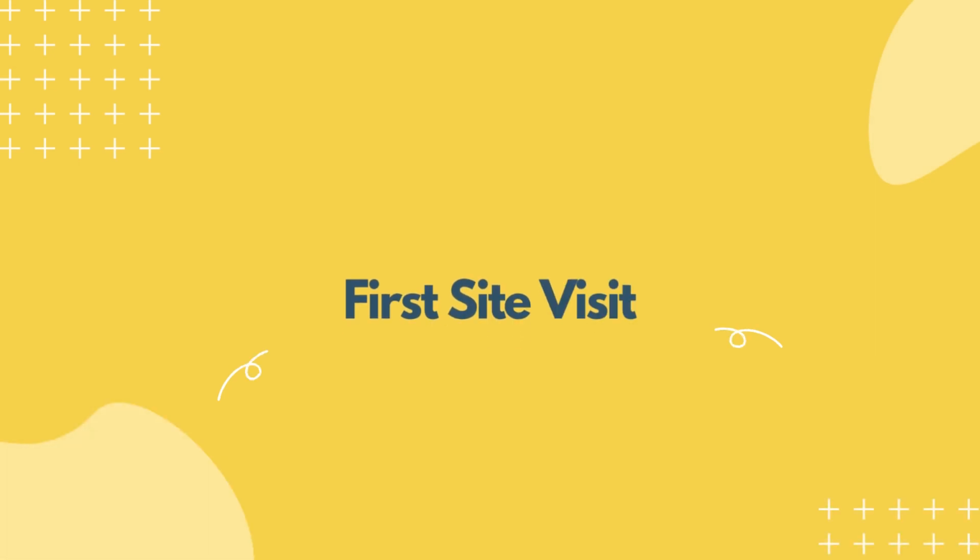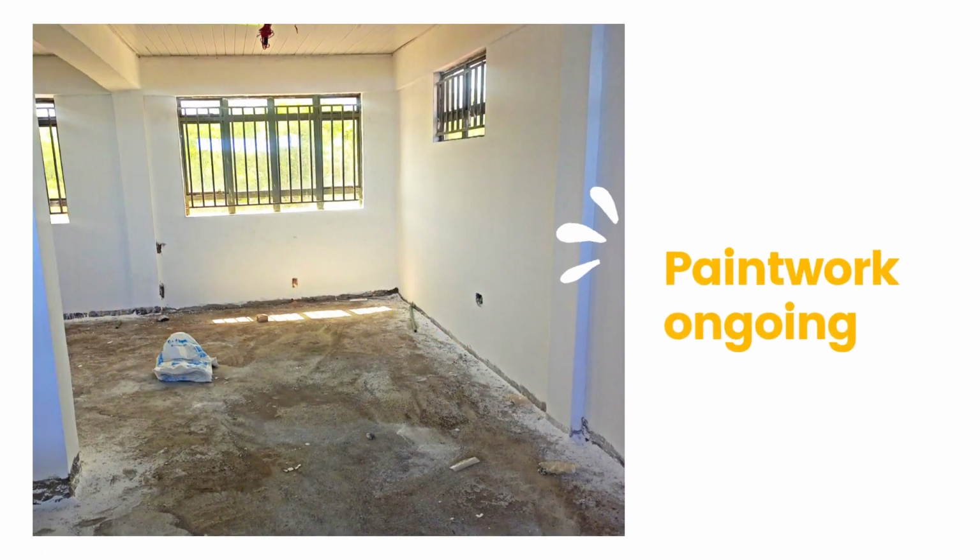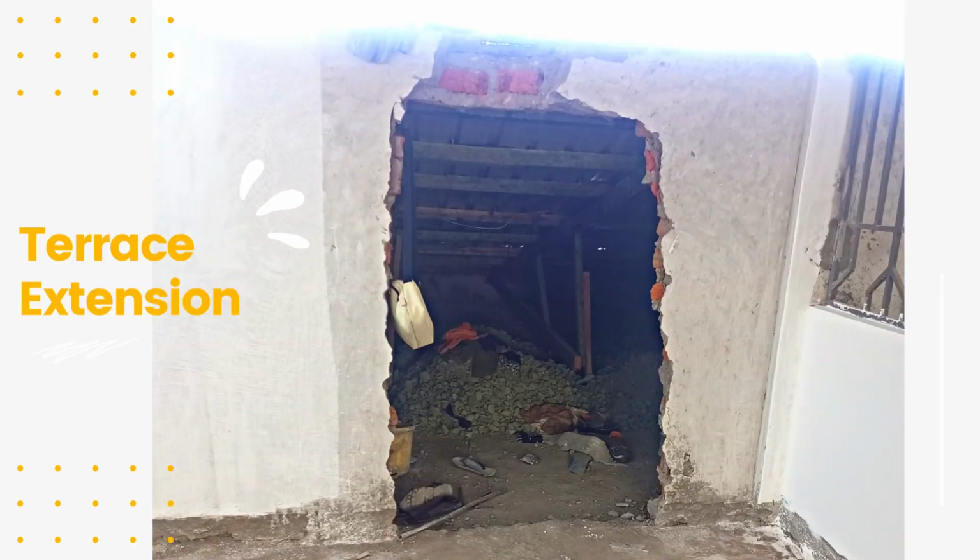We made a visit to the proposed site. On our first visit, the client had already selected the tiles, but they had not been fixed. There were a lot of unfinished works, including the paintwork, electrical connections, and so much more. They were still in the process of extending the terrace area to allow for more seating space. It was a small space, so there was need to maximize it as much as possible.